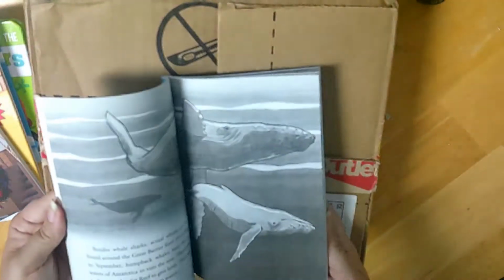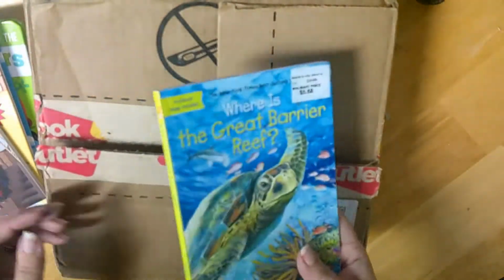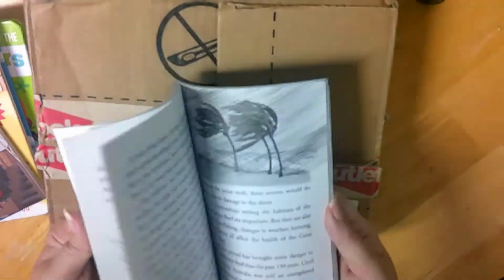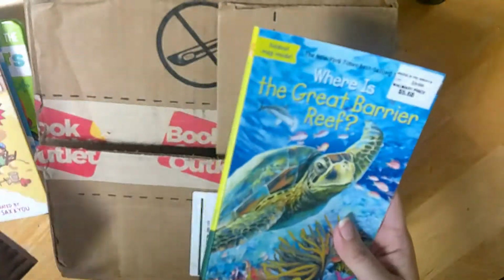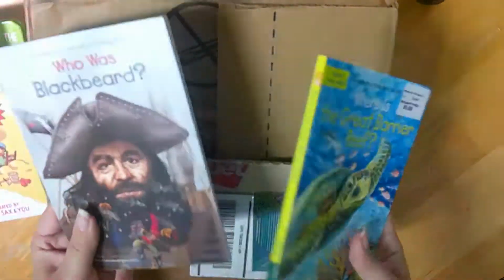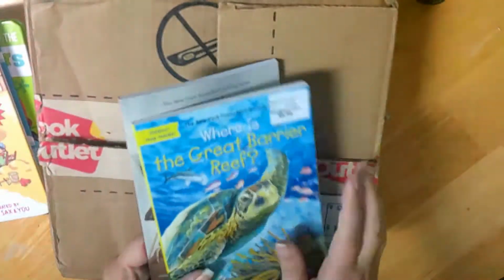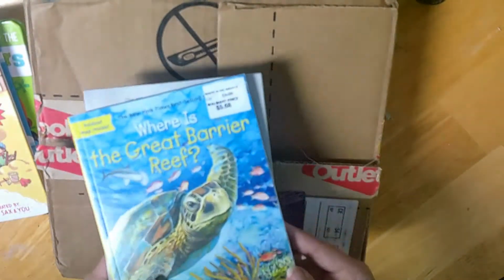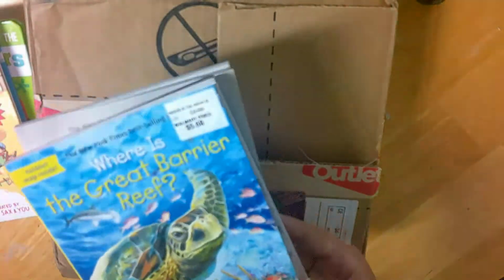So What is the Great Barrier Reef I thought was really cute. These books, I don't see anything wrong with them. These are brand new. These were literally like $2.97 a piece. I can't get over it. That's so cheap. These are brand new. They're shiny. They feel nice. Walmart price, $5.68. I paid $3 for each.